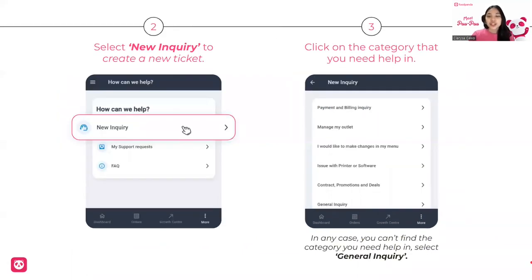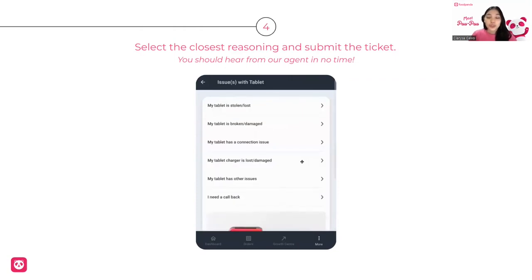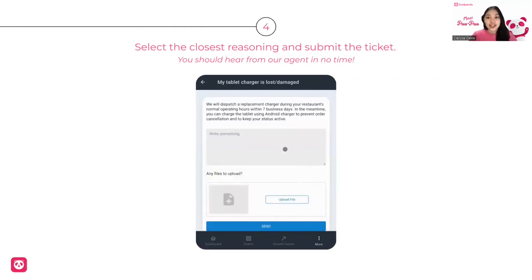After that, you can just select new inquiry and then you will see all of the categories that you need help in. So just select, and if you can't find the category you need help with, just select general inquiry. And that's where you can file a ticket or submit the ticket to us. And you should hear from our agent in no time. Usually it's within the day, if not 24 to 48 hours.